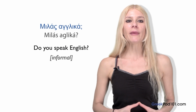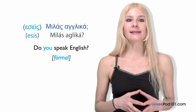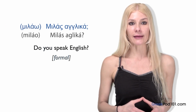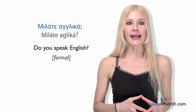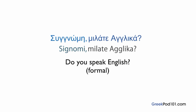We are now going to make this sentence formal. This is done by using the formal version of you, which is εσείς. If we change the word for you, we will conjugate μιλάω differently. It becomes μιλάτε. Everything else stays the same. Μιλάτε αγγλικά. Adding συγγνώμη, excuse me, the sentence becomes even more polite. Συγγνώμη, μιλάτε αγγλικά.